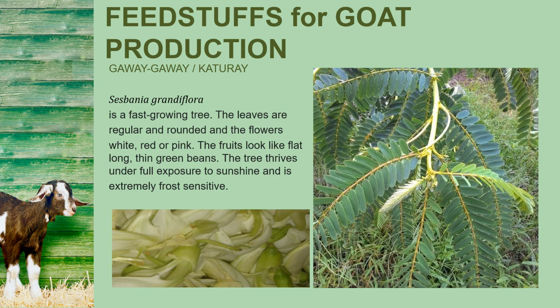It is just a small, soft-wooded tree up to 3 to 8 meters tall, and leaves are 15 to 30 centimeters, approximately 6 to 12 inches long, with leaflets in 10 to 20 pairs or more, and an odd one. This kind of tree is very easy to plant, and it is rich in calcium and protein for our goats.